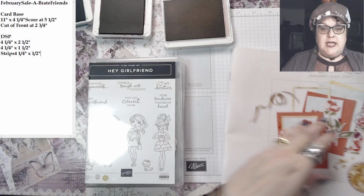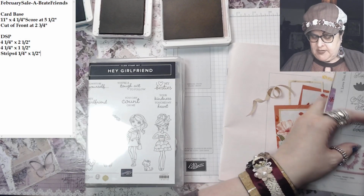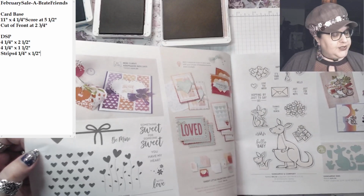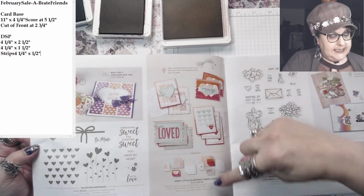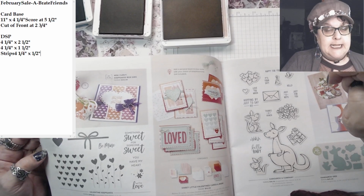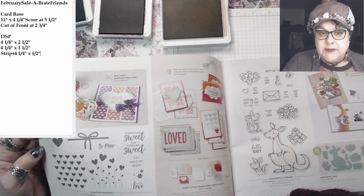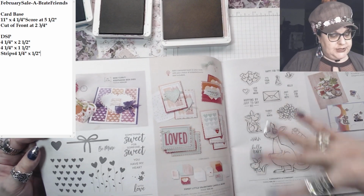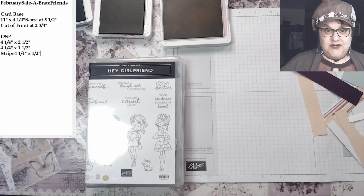Okay, so I want to remind you where you can find them. Page 16 of the mini catalog has these sweet little Valentines. And I want you to go back and check out my Simply Fantastic in January. I introduced the sweet little Valentines and showed you how they come with the envelopes, and then you can see how I've stretched them out.